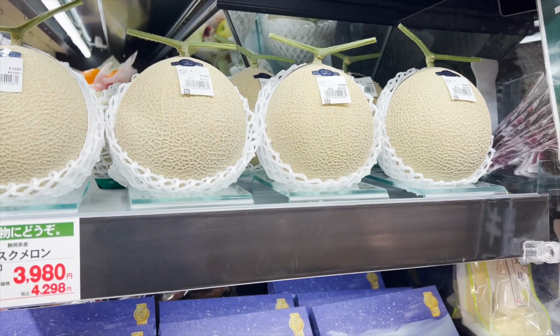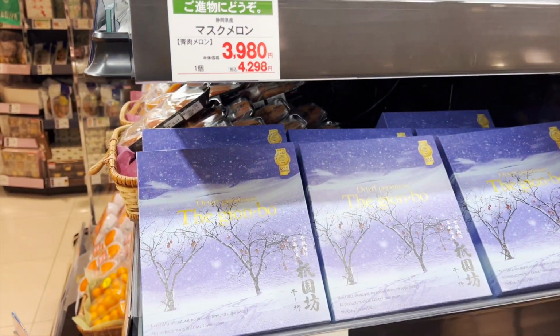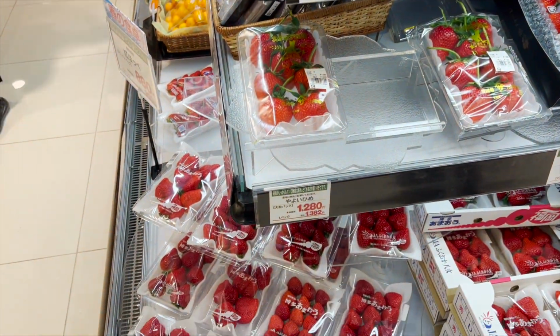I've been to so many high-end restaurants where for dessert, they literally just give you a slice of melon or watermelon, which I thought was kind of weird until I tried it, and it is completely different than fruit I've had anywhere else. A melon here can cost hundreds of dollars.